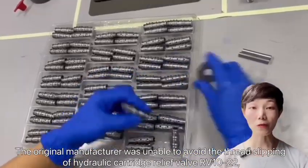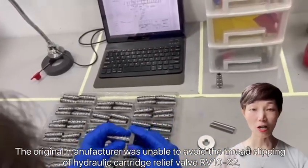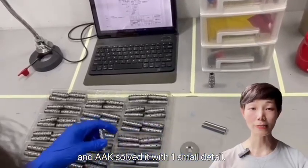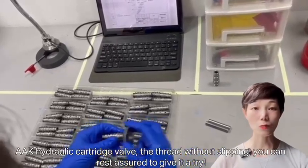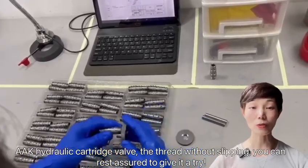The original manufacturer was unable to avoid the thread snipping of the hydronic cartridge relief valve RV10-22, and AAK solved it with one small detail. AAK hydronic cartridge valve, the thread without snipping. You can rest assured to give it a try.